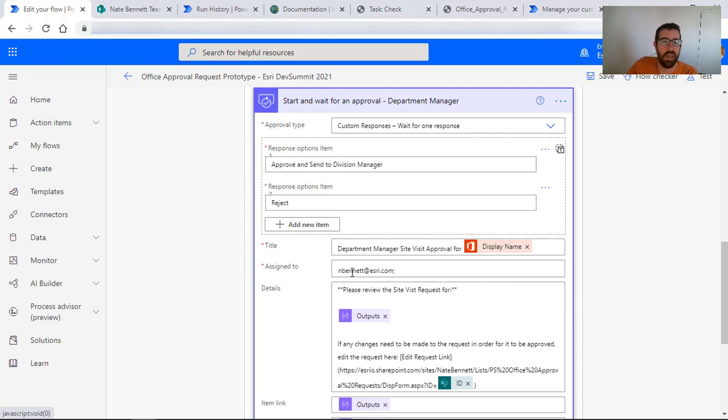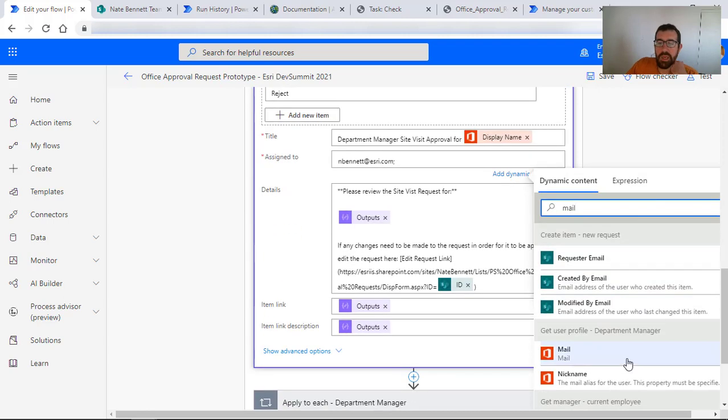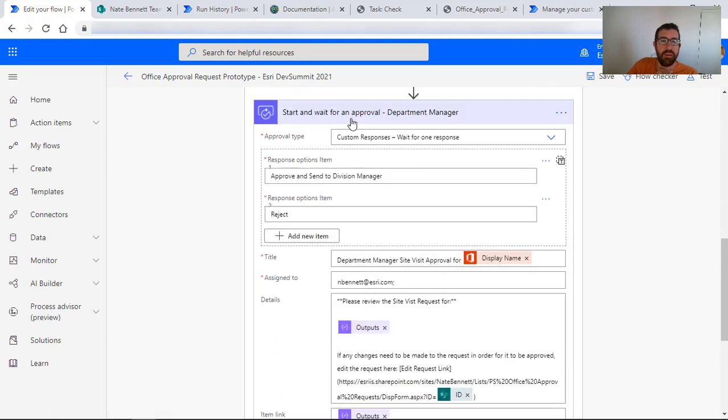Now again, this is where I assigned all of the approvals to myself, but in the real system, what we'd see here is the mail for my department manager, as well as the other folks in management and operations that need to be sort of watching these requests as they're submitted and being processed.